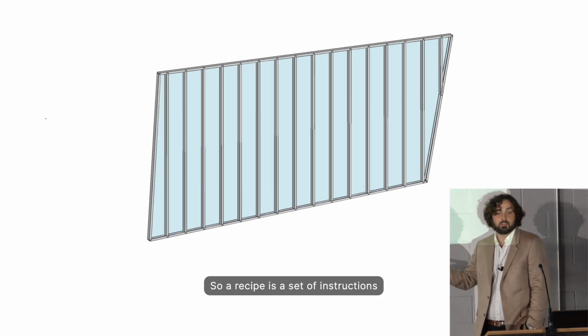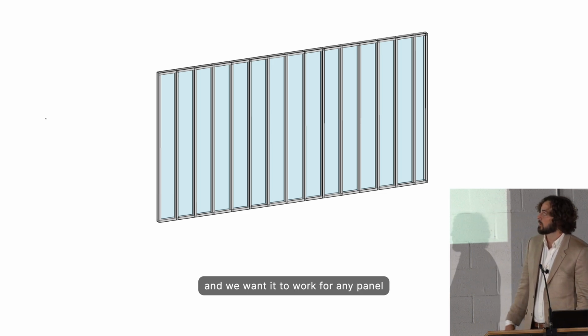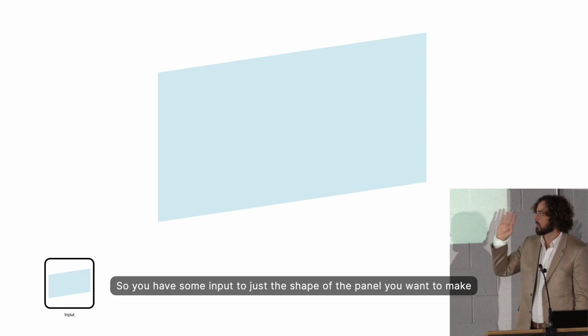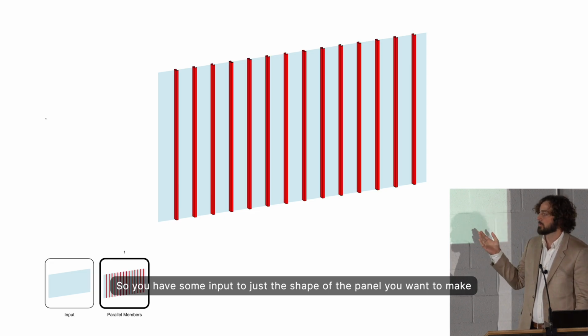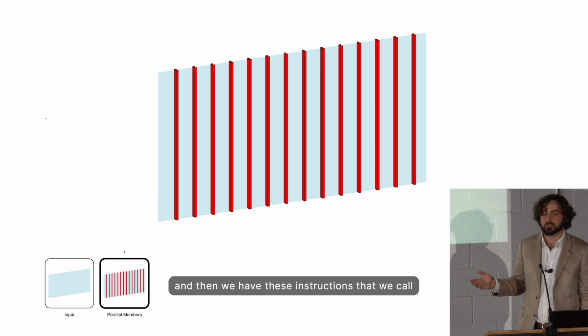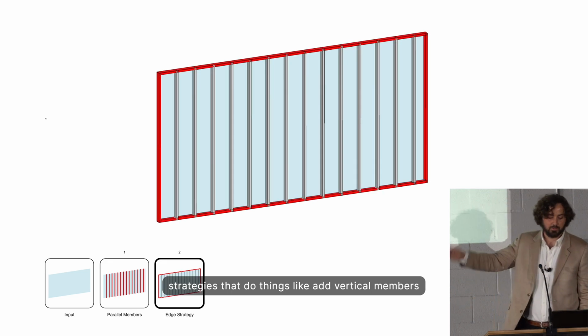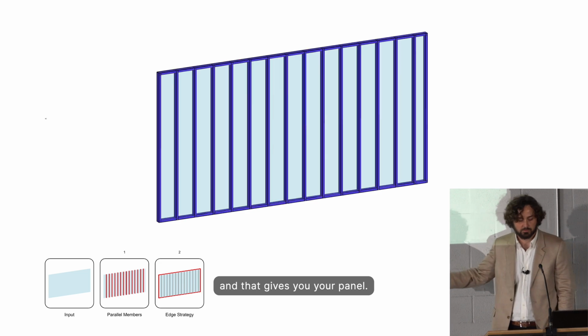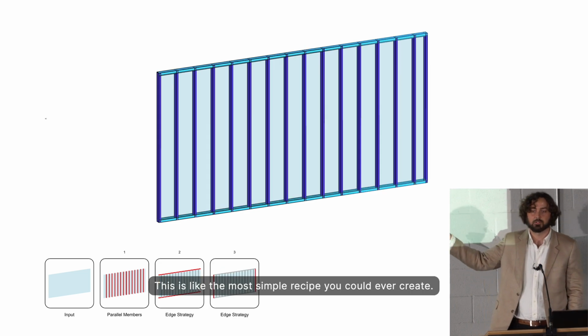So a recipe is a set of instructions. And we want it to work for any panel, whatever size and shape it is. So we have some input, which is just the shape of the panel you want to make, and then we have these instructions that we call strategies that do things like add vertical members, you add members around edges, and that gives you your panel. So this is like the most simple recipe you could ever create.